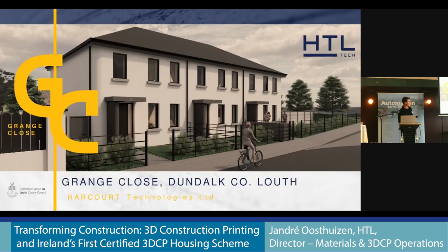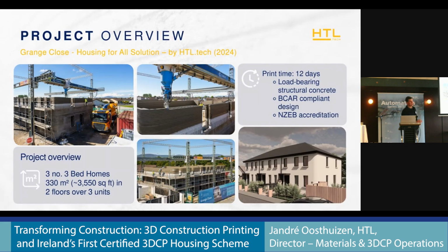So what I'll show you now is, again, just the project we've completed for Louth County Council in Dundalk. Essentially, it's a terrace of 3 houses over 2 stories, designed exactly according to a social housing specification. It's 3 houses consisting of 3 beds each, having a square footprint of about 110 square meters. So the overall structure size is 350 square meters.